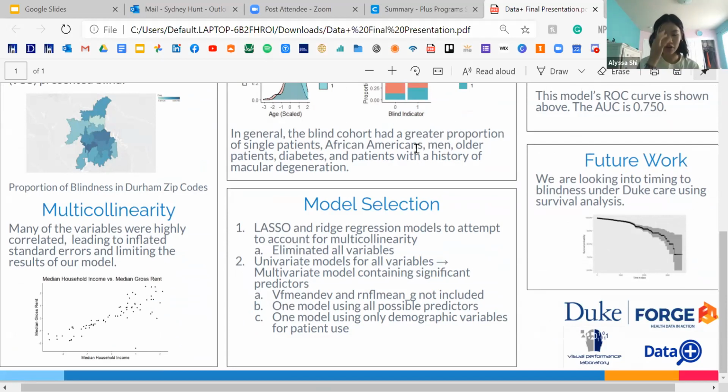But in terms of our model selection, we tried two main approaches. The first was lasso and ridge regression models in an attempt to account for multicollinearity. However, this approach eliminated all the variables except for the intercept. So we wanted to go with a method that was a bit less harsh and more familiar to clinicians, which would be using univariate models for all variables, and then combining all of those significant variables into a multivariable model. That's what we ended up going with for our final model.